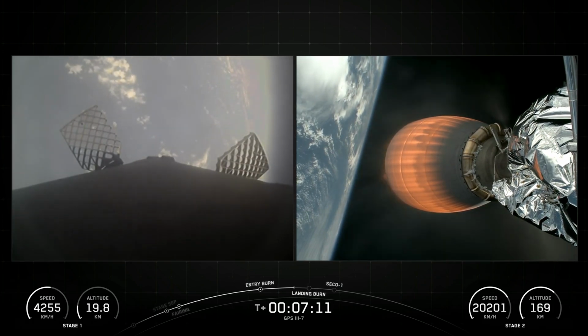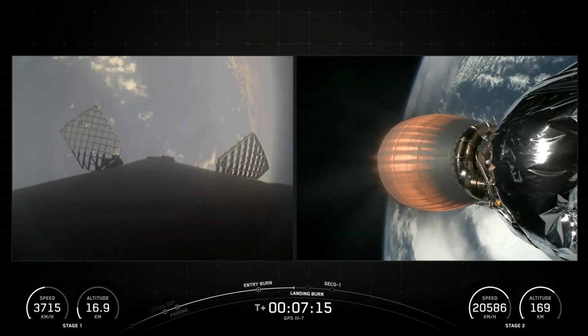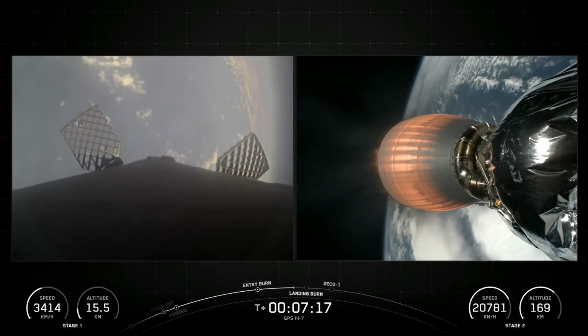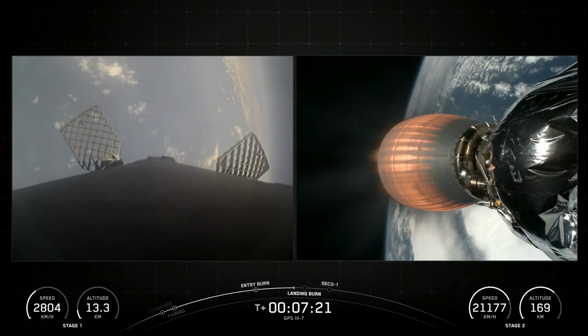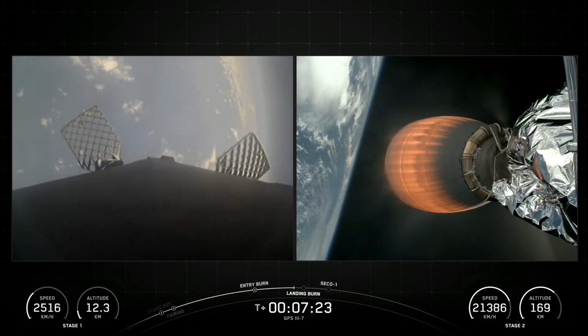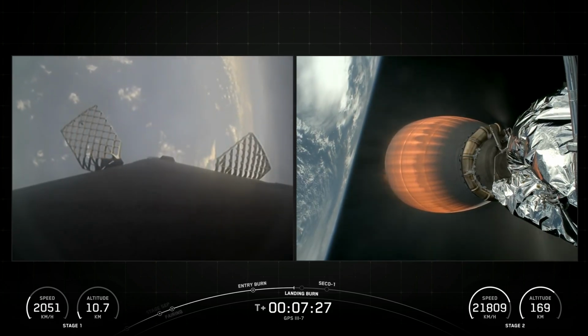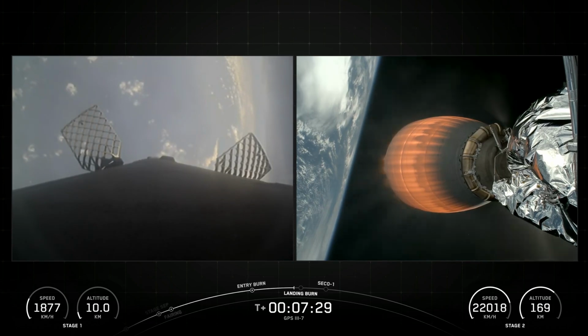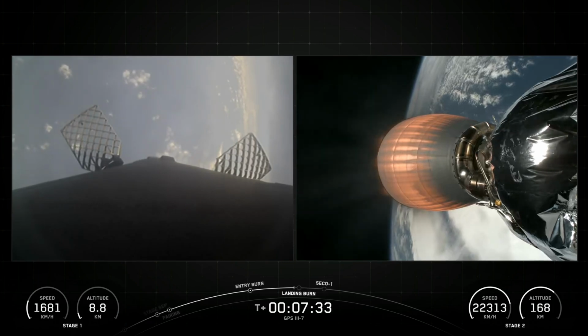Coming up in a couple moments, we will have the landing burn of the first stage. The landing burn is the final burn of the Falcon 9 booster used to reduce the remaining speed of the vehicle in order to allow for a soft touchdown on the drone ship. Now this will be the fourth landing burn of this booster. As I mentioned earlier, this booster previously supported CRS-32.